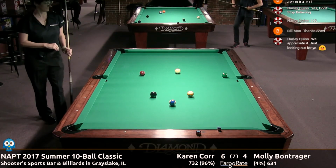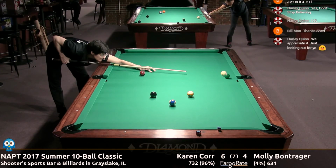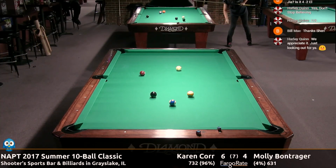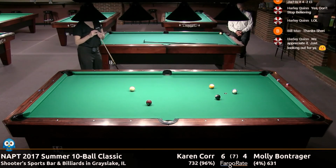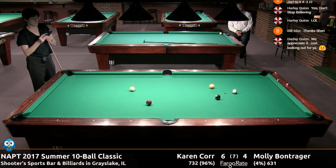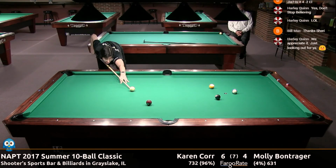Play the seven in the other side. Leave angle to bounce off of it for the eight in the corner, because it doesn't look like the eight passes the ten. I'm pretty sure it doesn't. And this looks like she can follow to the rail and back out to the center of the table. Yeah, absolutely. Looks like she's left herself just enough angle to do that. And so, yeah. Of course, now that I say that, she's going to draw it.